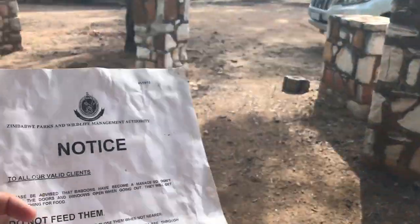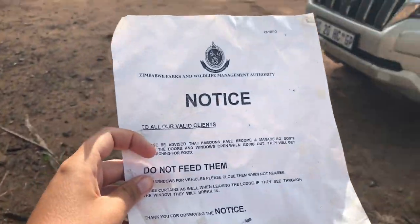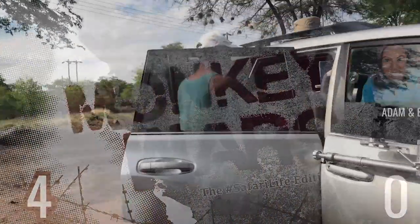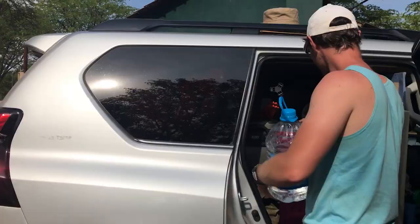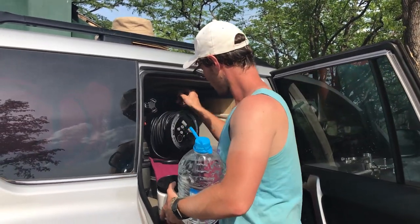This notice is about the baboons, and it says they'll break in, so close the curtains, because if they can see inside, they'll break in. The baboons, man, they're like the worst animals in the world. You're starting to warn the monkeys. I want to go home. I think I aggravated the monkeys and they told all the other animals. I was telling these monkeys I'm going to kill their friends. And it says even your windows for your car and stuff, be careful. They're a menace.